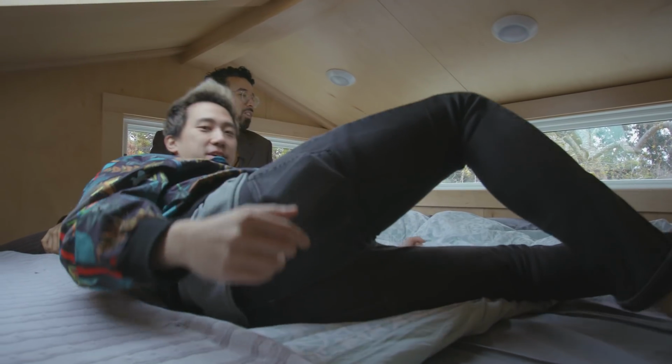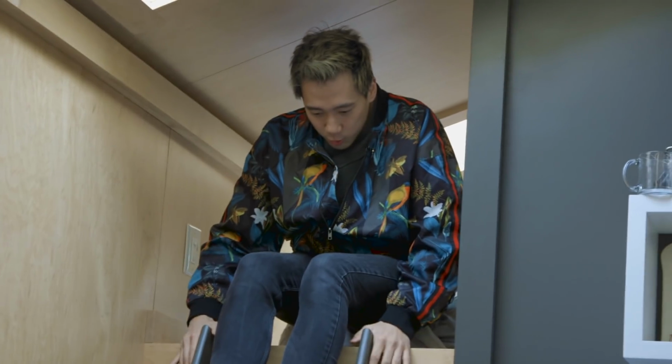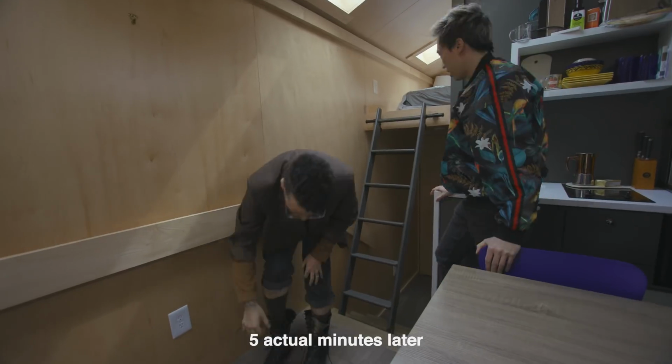I'm rolling over. I do not want to leave this bed though. That was fun. That was fun. But also, I'm afraid for my life right now. Let's get the shoes back on. Okay. 1 hour later.